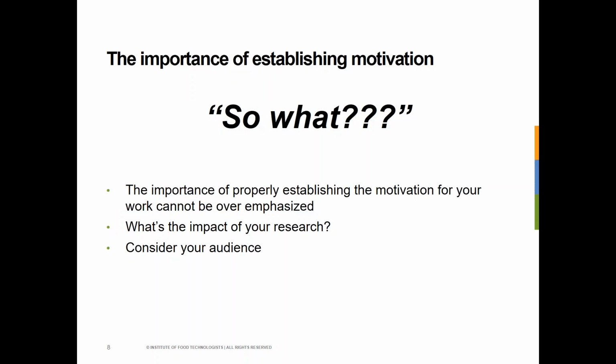Effectively establishing the motivation for why you've done the research, essentially answering the question, so what, cannot be overemphasized. By the end of your introduction, the reader must clearly and without question know the impact of your research. So this is going to be a little dorky, and I apologize in advance, but I've heard this described as painting a picture of a beautiful fantasy landscape, which is besieged by an evil monster. And as a researcher, you're presenting a magical sword, the only way to rid the landscape of the evil monster.